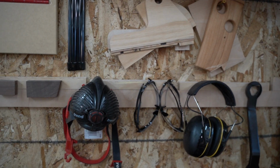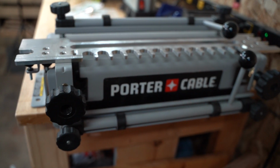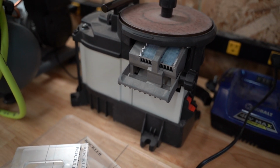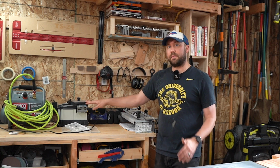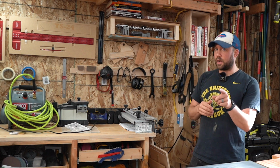And then I have my dovetail jig for my router, and I have my Work Sharp sharpening station, which I've loved. This thing came out a long time ago, but it's new to me and I've really enjoyed it. It makes sharpening my chisels really quick. I keep my chisels in a drawer over there. Again, not going to show you drawers.